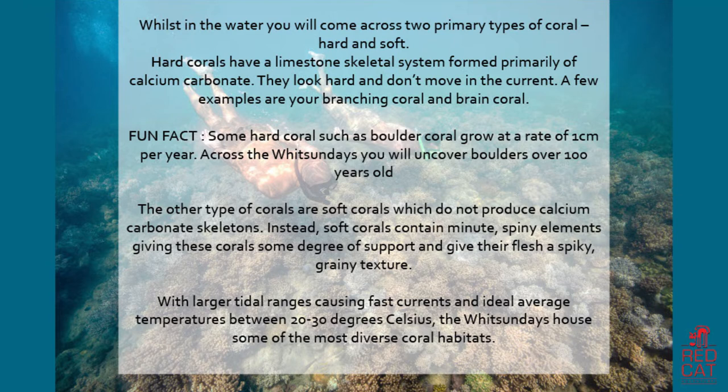And the other type of coral, you've got your soft coral, which don't have that hard skeletal system, and they do move around in the current, and you do see some nice little critters in between them. So take your time. The slower you go, the more you are going to see. With the larger tidal movements around the Whitsundays and that perfect temperature between 20 and 30 degrees, we do have a home to some of the most diverse coral systems and habitats here.